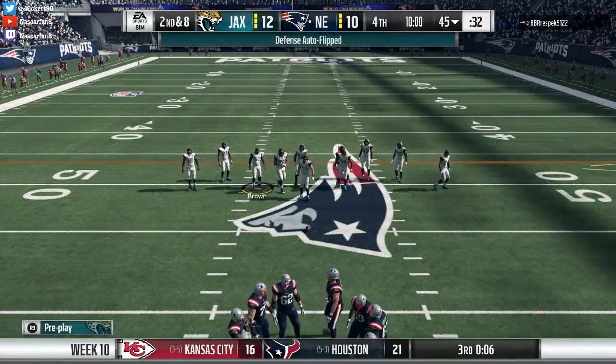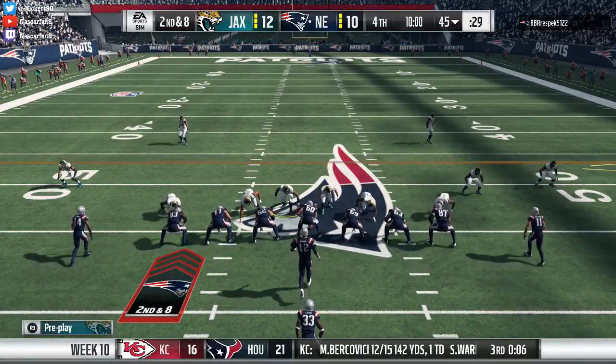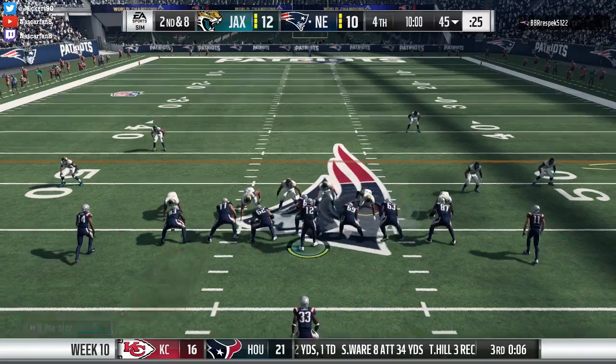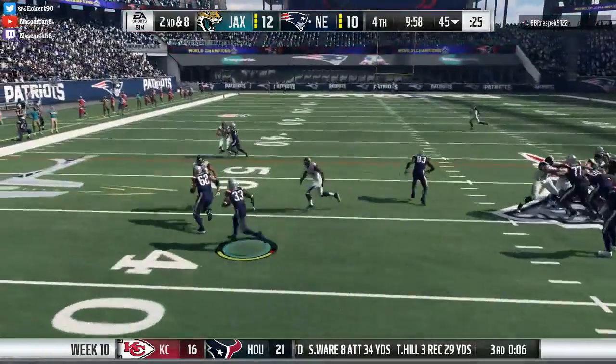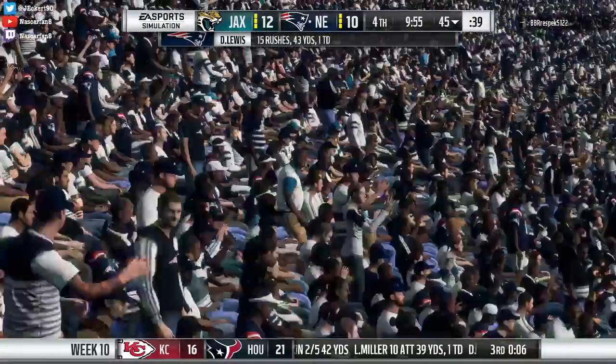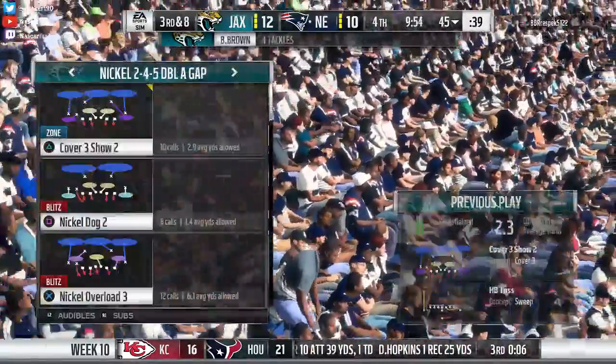Let's see what the offense comes with here. 2nd and 8. Double tight, guys. Double tight. Right 20. Off the toss. Lewis. And he stopped immediately there. Officially no gain on the play, and they're left with a 3rd and 8.